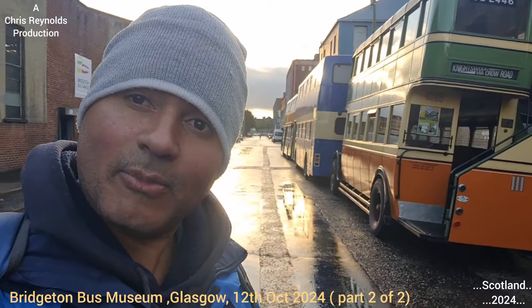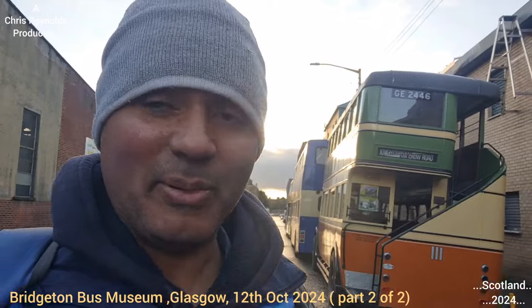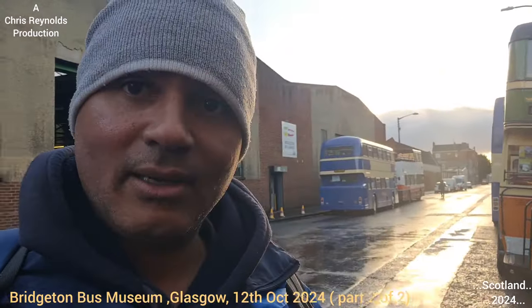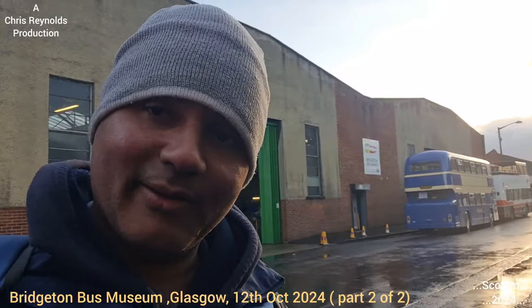Right, so I think I'll pretty much round it off. I've done quite a lot. I don't know how many parts I'm going to make this yet. The first part is about the Volvo Ilse. The other parts will just be the museum and the shots on the other buses.